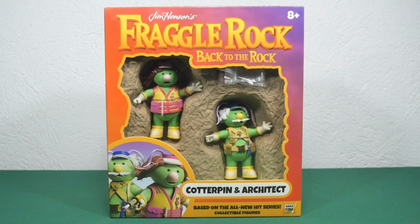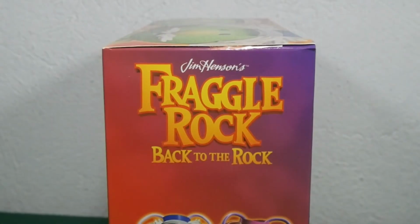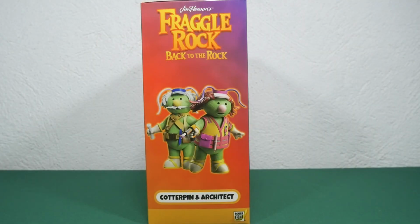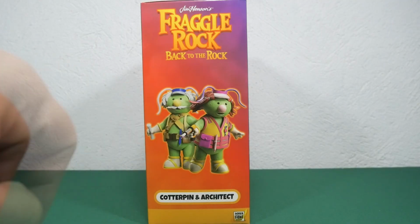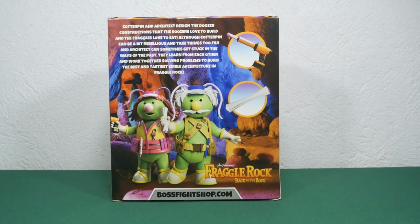Now let's take a look at the side of the box. Here we have the name of the line, Fraggle Rock back to the rock. Also we have an image of the two figures and below their names. Now let's check out the back of the box.